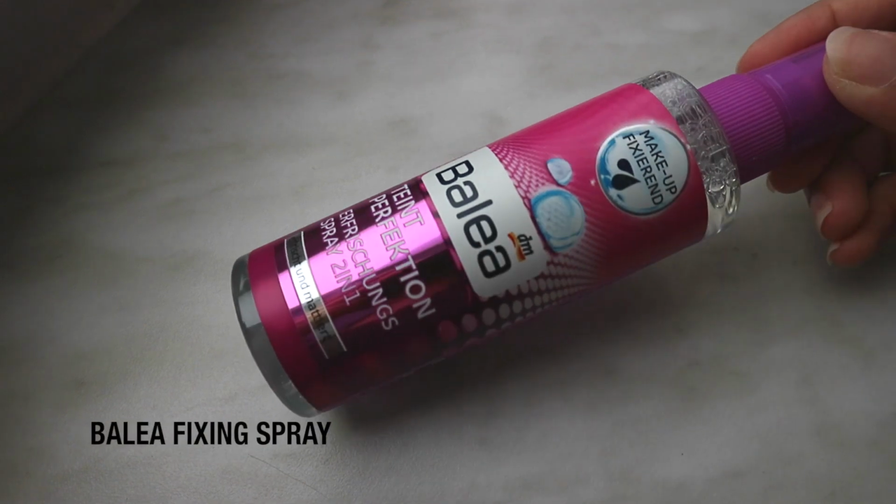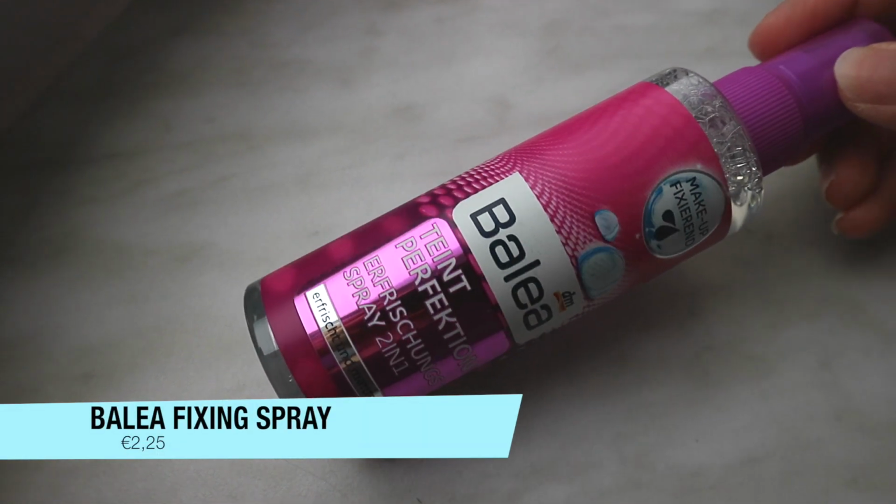Although if you do have sensitive skin, I wouldn't recommend using this every single day on your face. Maybe on your eyeshadows it's fine, but on your face I think the alcohol would be pretty bad for your skin. The Belayer Fixing Spray cost me €2.25.